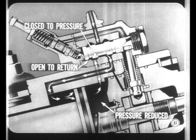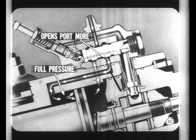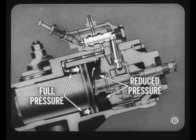On a left turn, the worm and center race move downward. This moves the spool valve upward. The lower land closes the lower port to pump pressure and opens it to return flow. The pressure in the power chamber above the piston is reduced. At the same time, the upper land of the spool valve opens the upper pressure port even more. This admits full pump pressure to the power chamber below the piston. Since there is full pressure below the piston and reduced pressure above the piston, hydraulic pressure pushes the piston upward. This power assist continues as long as the driver turns the wheel and keeps the control valve off-center.